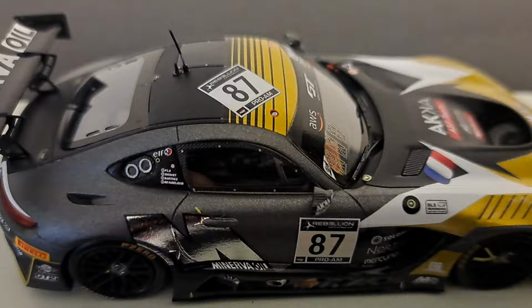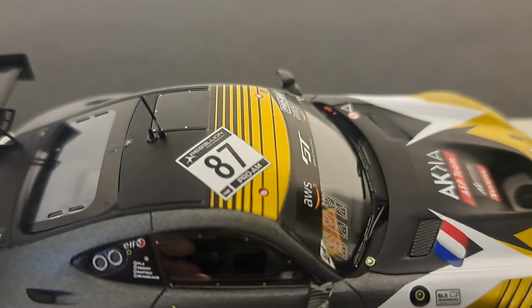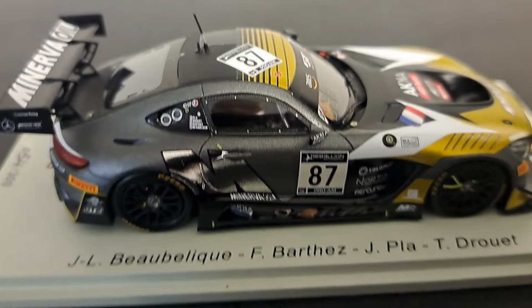On the top of the car, you can see the 2 aerials, the escape hatch, number of the car. Really, really nicely done.